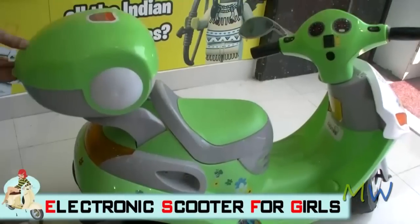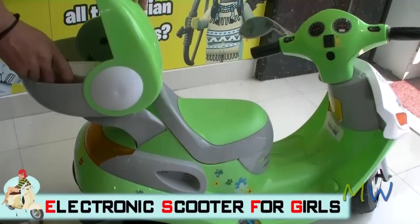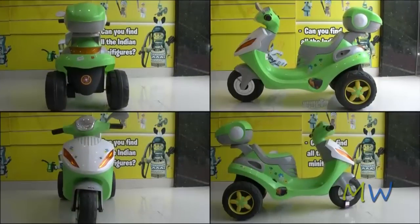And here is another exciting thing about this bike, that it has a lovely glove compartment in which you can store your toys or your books or your chocolates and just move around in style.